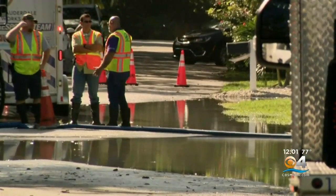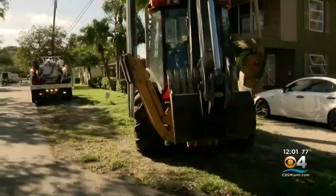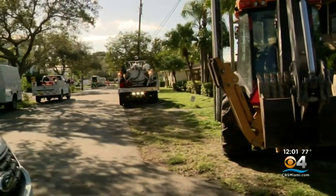It's a 16-inch force main that services that area. It broke and discharge went into the streets. Once again, it was raw sewage flowing out of the ground in the middle of a neighborhood. But this time, crews were able to stop the flow relatively quickly. Crews responded immediately and were able to shut down some pump stations in the area. That enabled them to isolate the break, which means that no more sewage is running through the damaged portion of the pipe. As a result, no more discharge is going into the street.